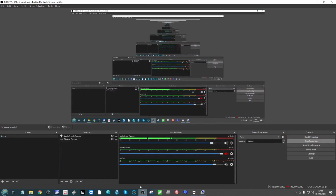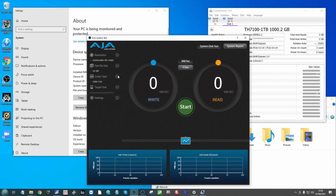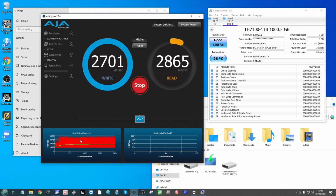Now, we are taking advantage of OBS screen recording today, which unfortunately means it will impact some of the performance benchmarks. So I'm going to give you some idea. I'm going to open up AJA for our first test, just to show you that when we do utilise the screen recording software, it does cap a lot of this stuff. So as you can see, this drive isn't giving us anywhere near what it should be giving us right now. A lot of the time that is because of the OBS screen recording software. As you can see there, the throughput on the average at the top is just not able to do it because of this software.